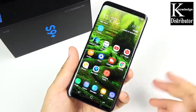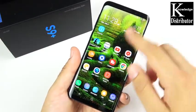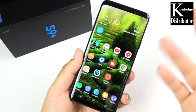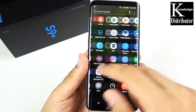So that's my overall take with the body on the S9 Plus. So in my 3 months using it, discussing the display, again, we talked about this earlier in the specification department, it's definitely probably the best display you can get on any smartphone.